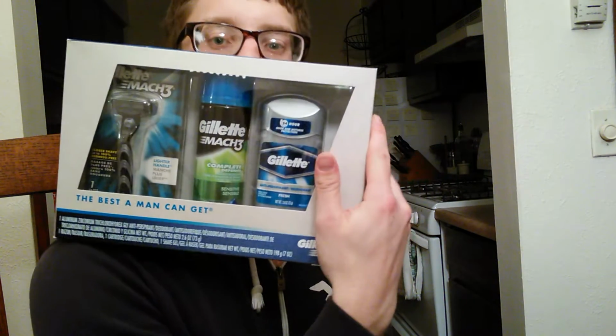It was very kind. Amanda and Jake also got me this Gillette Mach 3 gift pack, which comes with the Mach 3 razor and Mach 3 sensitive shaving cream. Can't think of it right now. And then Gillette 24-hour antiperspirant deodorant. So that was kind of cool. Very nice of them. So I'm going to be all set on all my toiletries for quite some time.